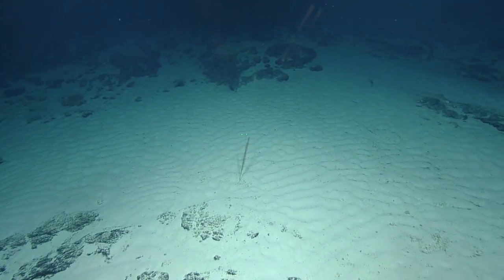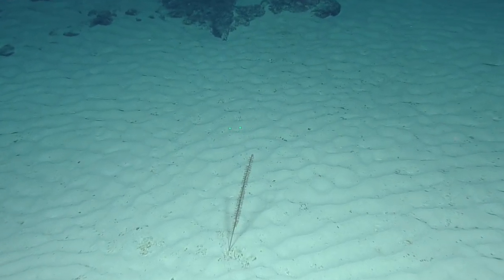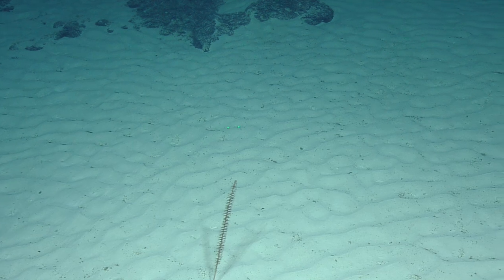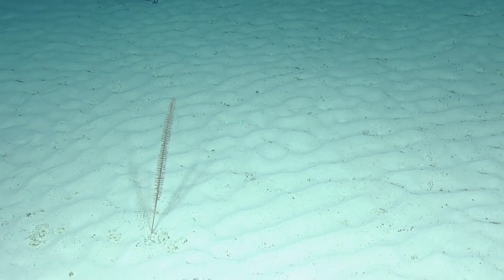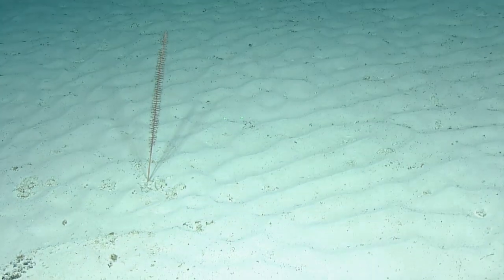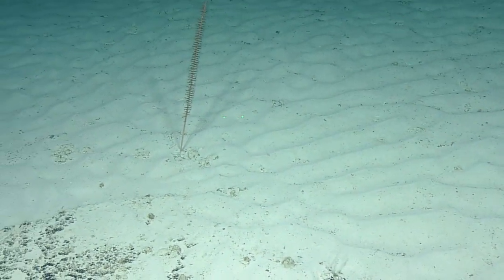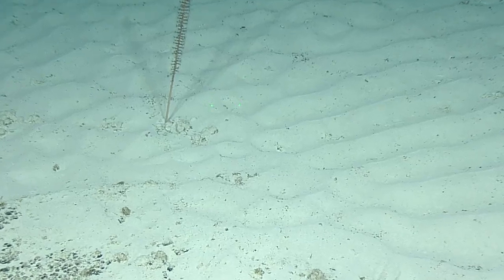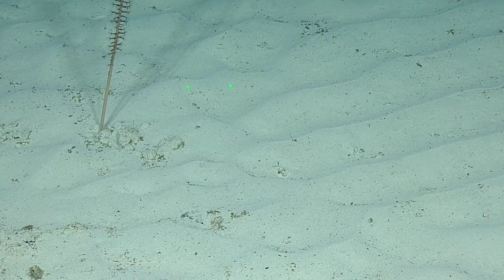Zoom in, Dave. Oh, not Halopteris. No, that one's different. That kind of looks like almost like a black coral. I don't know. It's definitely in the sand. Yeah. But maybe there are black corals that live in the sand. I don't know. Look at that.